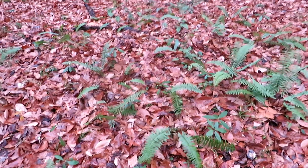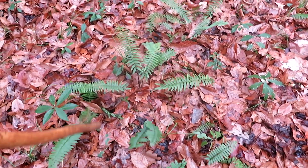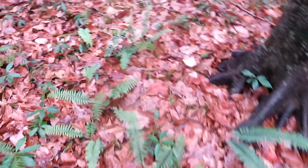Look at all these little ferns. I just realized I walked through a whole little grove of ferns back there and didn't video it, didn't showcase it. But the cold hasn't got cold quite enough here in the forest yet to get down to these. They're so deeply nestled. It's wonderful to see such a little greenery around. Always something to see here.